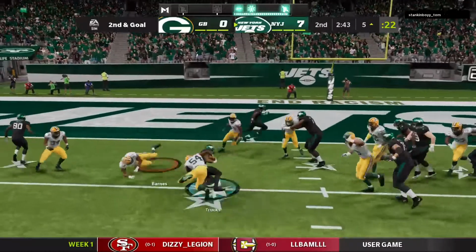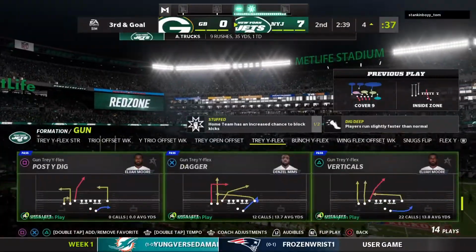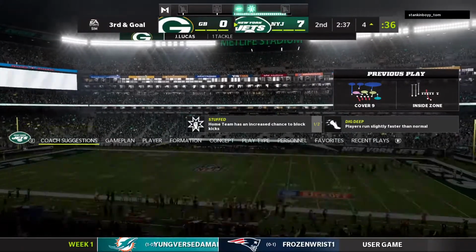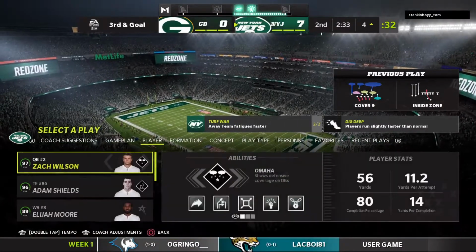From the gun, they'll try to run it. And he's maybe going to get this back to the 4, but that's about all. No gain on the play there. They're going to need to come up with something better here on 3rd and goal.